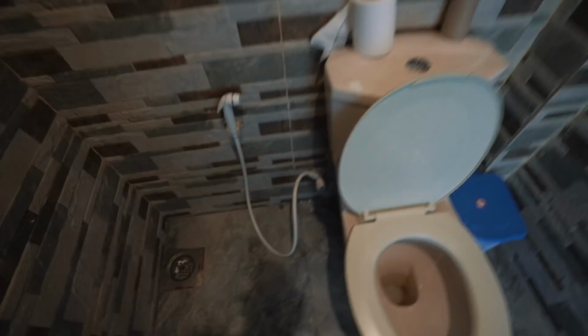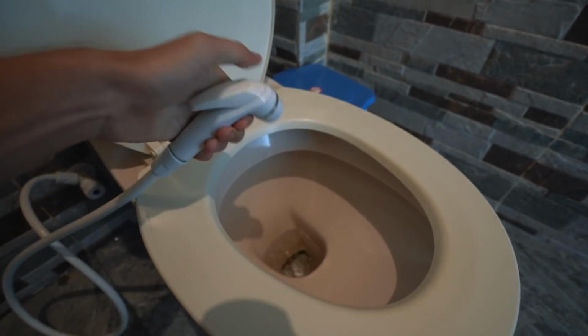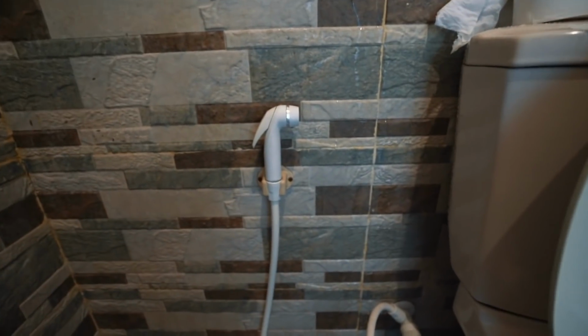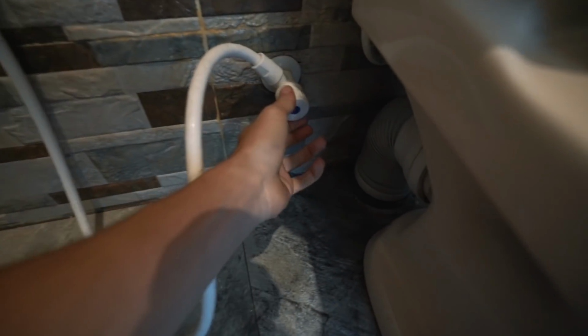So after a lovely Sri Lankan meal, you might find yourself right here in the toilet. And one tip I want to give you is this thing right here. If you come from a Western country, you might not be familiar with this thing. See this hose? Yeah, this is to clean your butt with right after you do the dirty. I like to call it a bum gun, but you can call it whatever you want. And the tip I want to give you is about this right here.